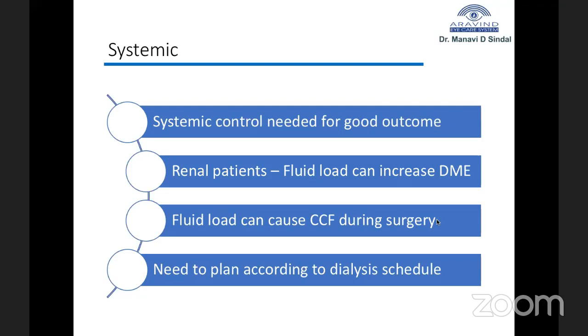So why is the systemic status important for us? Of course, we need good systemic control for a good outcome of our treatment, whether it's PRP or it's injection or it's surgery.